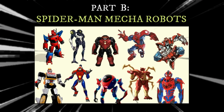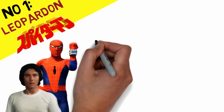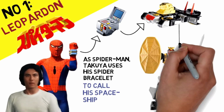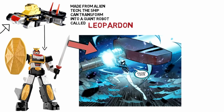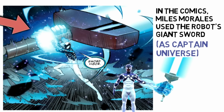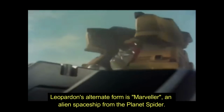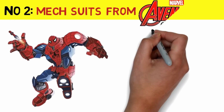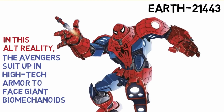Part B, Spider-Man Mecha Robots. Number 1, Leopardon from the 1970s Japanese Spider-Man TV show. Number 2, Spider-Man's mech suits from the Avengers Mech Strike line.